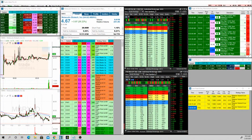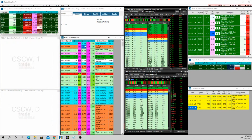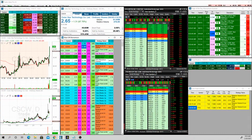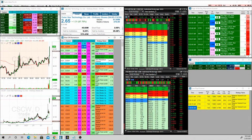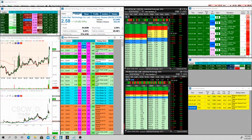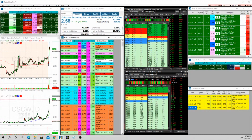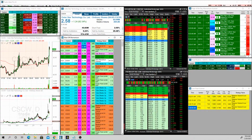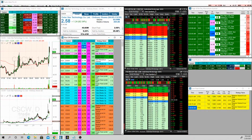All right, guys, here we go. CSCW. Some big swipes here. So I'm going to probably look to take my swing here. I'm going to look to lock in the rest of my swing. Alright, so just sold my swing there on CSCW. Amazing call there, Frank, over in chat. I had $1 on that one. So I'm all out of that trade.